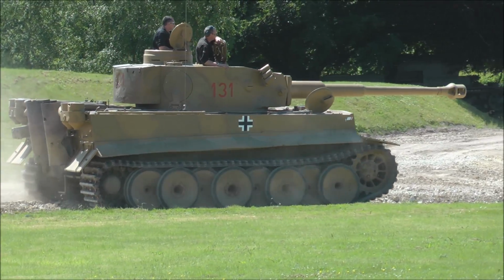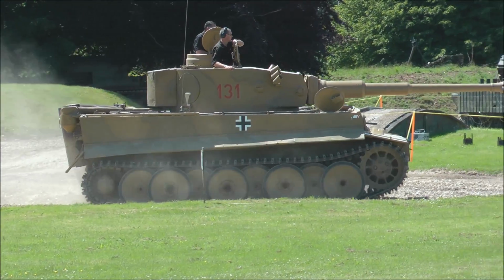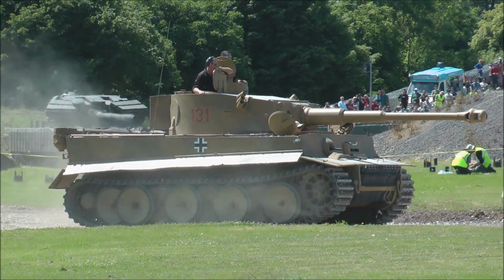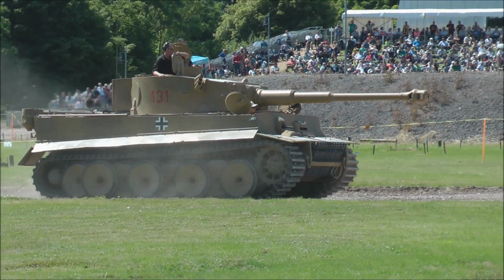Because it's so wide and so heavy, when they moved the Tiger by rail, they had to take the tracks off, take the outer set of road wheels off each side and put narrow travelling tracks on, so they could climb on a train without wiping out all the line side bits and pieces. So if you ever see a Tiger with the narrower tracks, you'll know why it is.